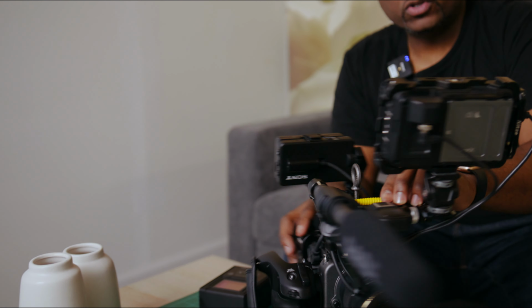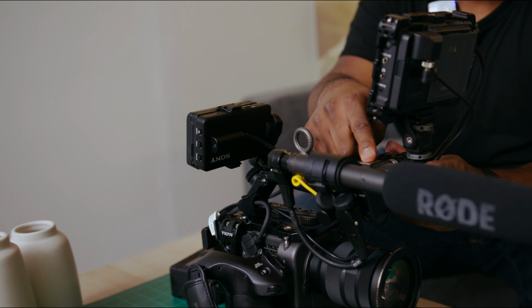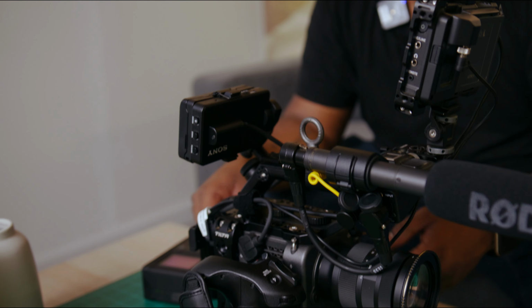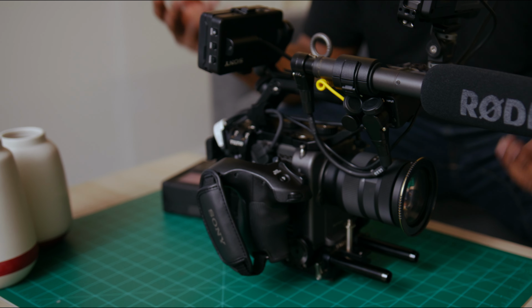Now, you can also put more audio on top of this handle with the Sony version. So the Sony audio, you can put it on there and you can have even more channels. So that's why they consider this a Netflix approved or a true cinema camera in that era.